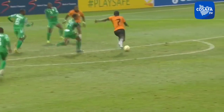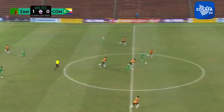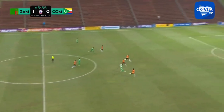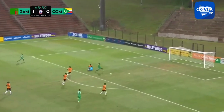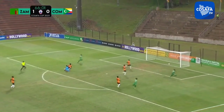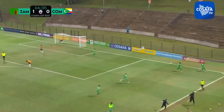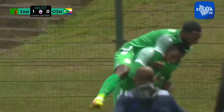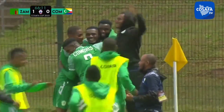Opening just in front of the 18-yard area, so they begin to... Did so impressively. Now, Moore's looking for an equalizer and another pass. Well, causes problems, serious problems, and it's Comoros with the equalizer. There you go. Couple of changes to the personnel, and they put up a change to the scoreline.